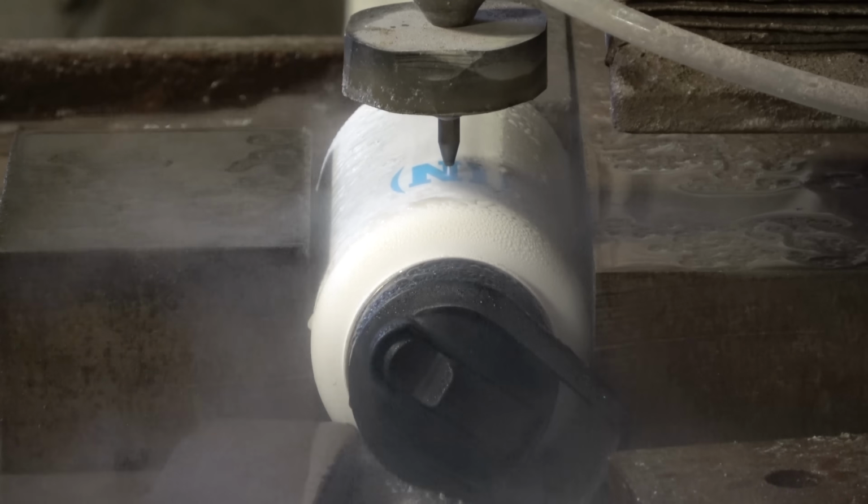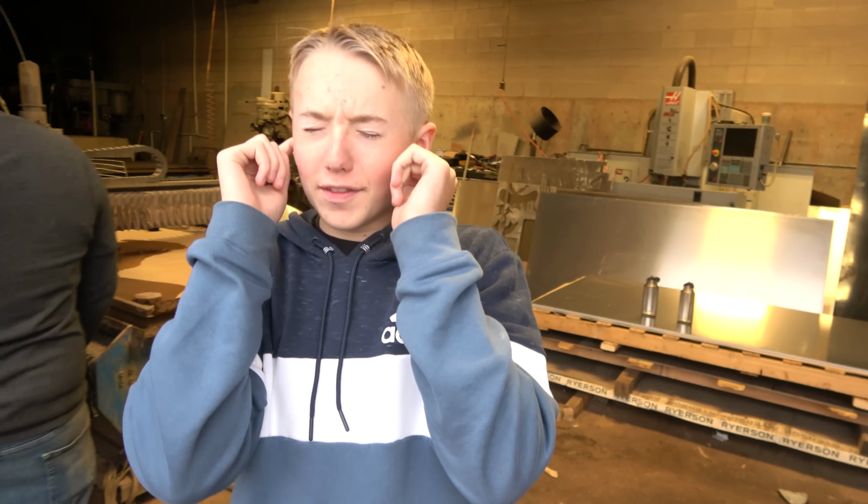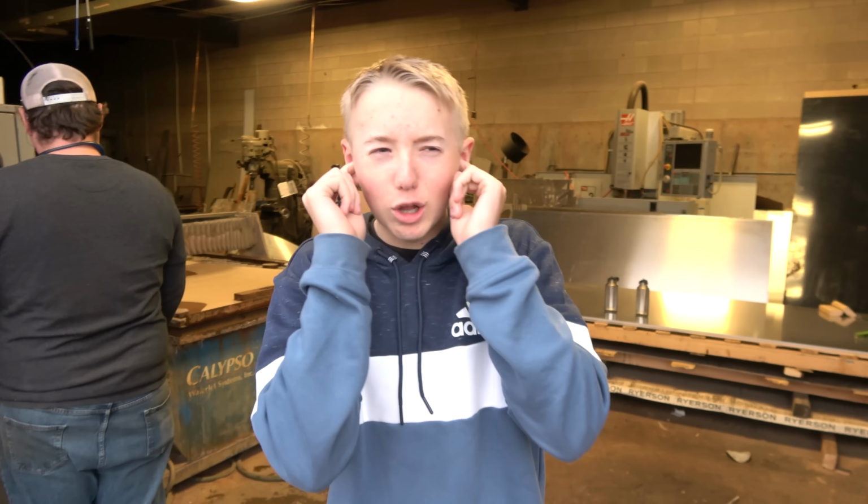Oh my gosh. The beginning of the water jet going is so loud. I don't have ear protection. But once it hits the bottle, it gets a lot quieter. It's so loud.